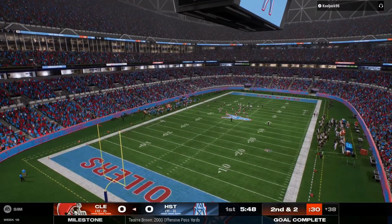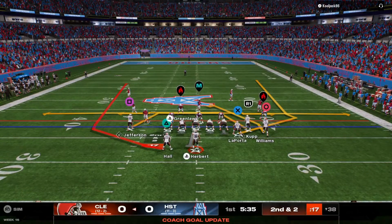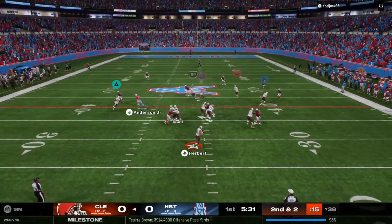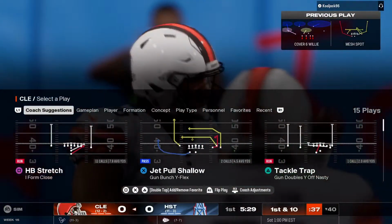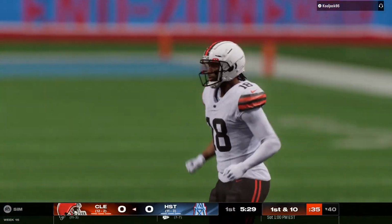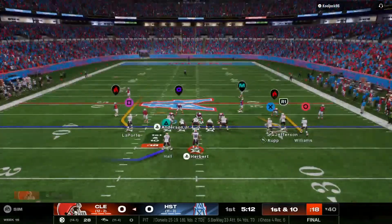Needs that space if you want to take a shot downfield. After a good pickup, they're set up with second and short from the 38. That's Jefferson. He's got it. Pickup of a few as he heads out of bounds. He only finds a window for 2, but that's still enough for a first down. We've got a new set of downs to approach here from the 40.